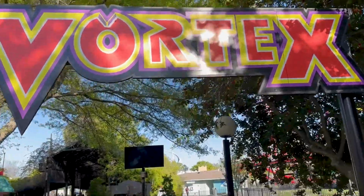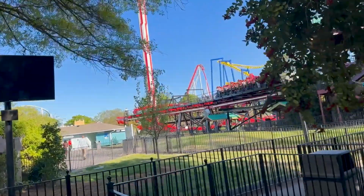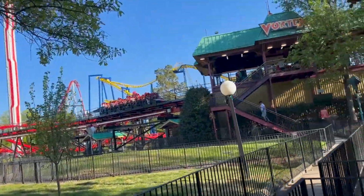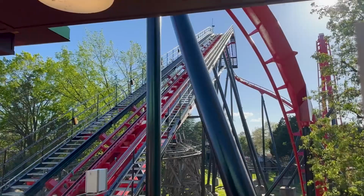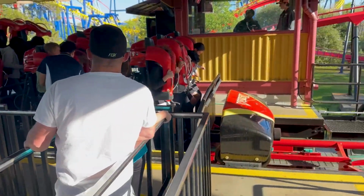Getting on the Vortex. Convinced Olivia somehow. Doing it for science. Not that many stand-ups left. And there's nobody in line, so why not? Penny looks good. Let's see how she rides. We're gonna test out the front row.